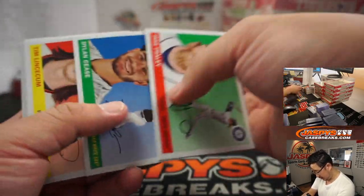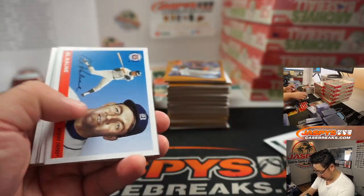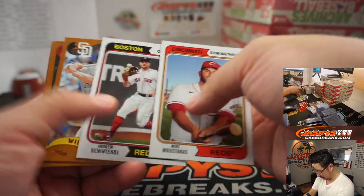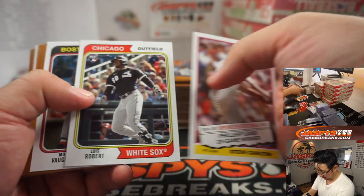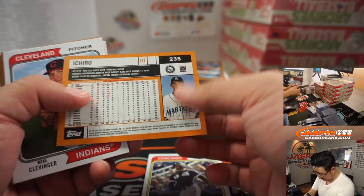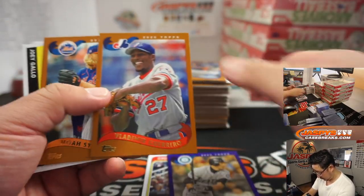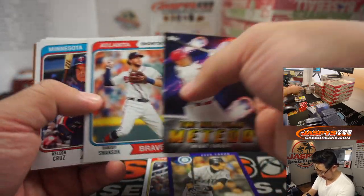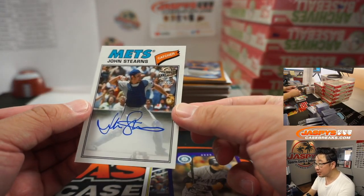These are facsimile autographs. Right here, so they got some of those, they got some of that. These are pretty cool. There's Tatis Jr. He's been having an excellent season this year. This newspaper style. And looks like we've got a purple border here. Is that different? Is there a number? These are pretty cool. And there's our first autograph. John Stearns.